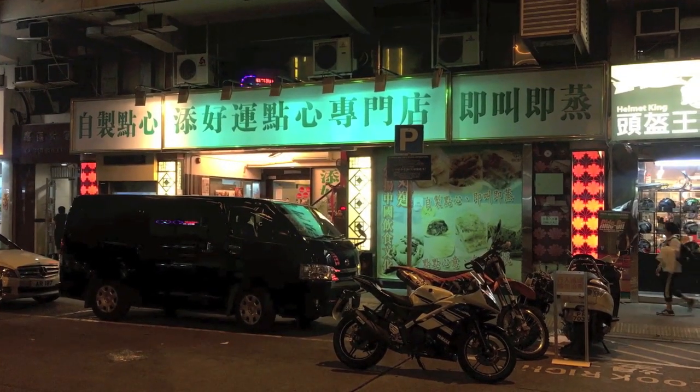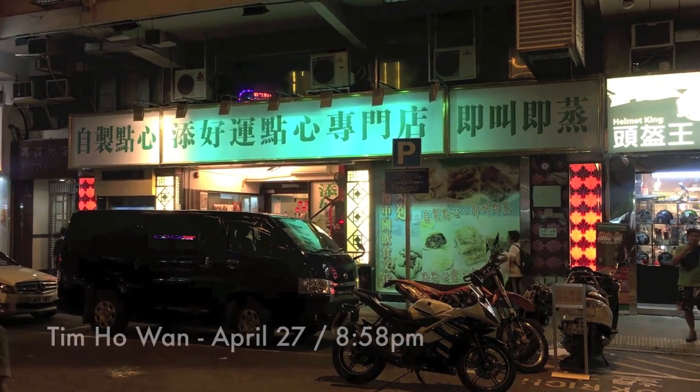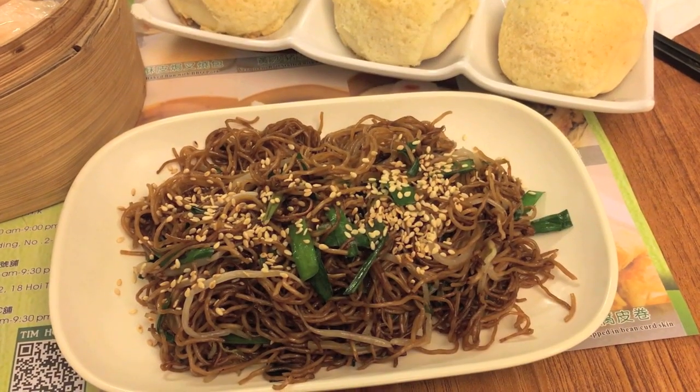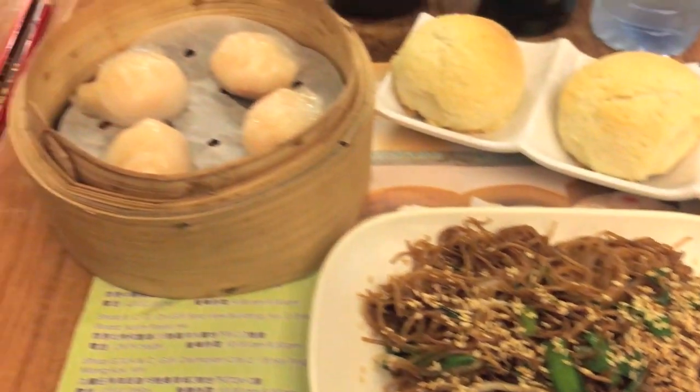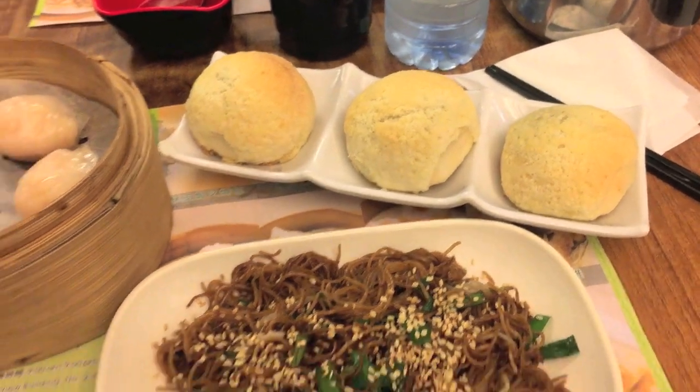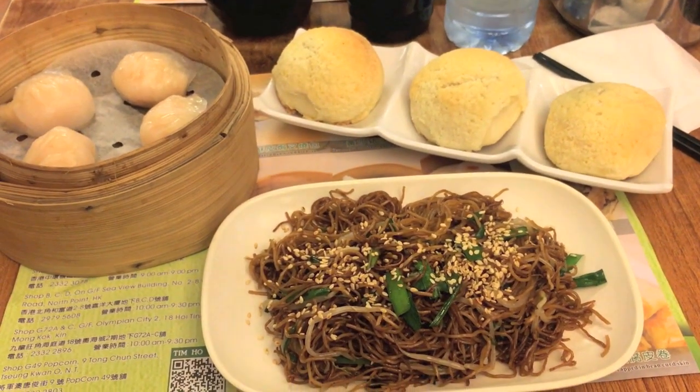Surprisingly and luckily for me, I didn't have to queue in line at all. I mean, this is a really famous place, so I just got really lucky. I started off first with their fried noodles with soy sauce, their shrimp dumplings, and the famous baked buns with barbecue pork. Oh man, these were all really delicious.